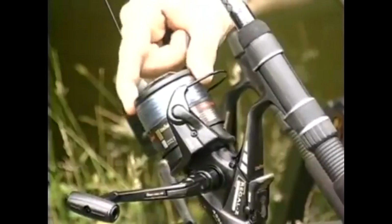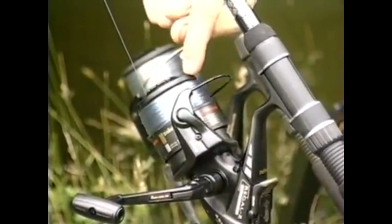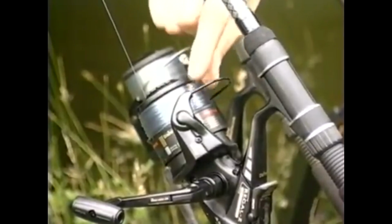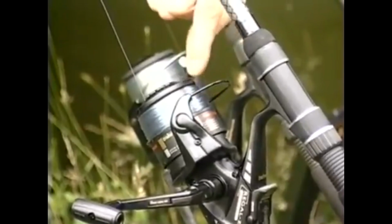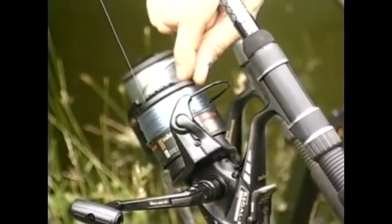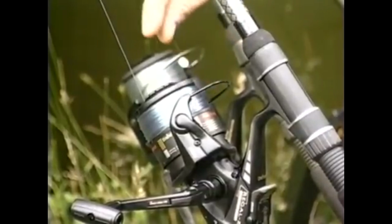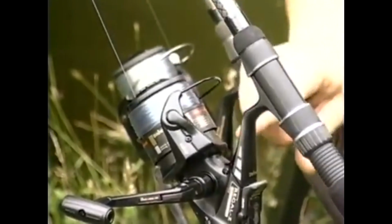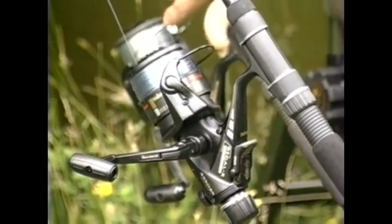Turning to the front of the reel, you can see that we have approximately an inch there between the front of the spool and the back of the spool. The greater that distance is, the better the reel will cast, because the narrower it is, the quicker the line will come off and catch the lip of the spool. So you want a large front here so that the line will peel off easily and you'll be able to cast a lot easier. And both the Daiwa and also the Shimano are excellent reels in this respect.